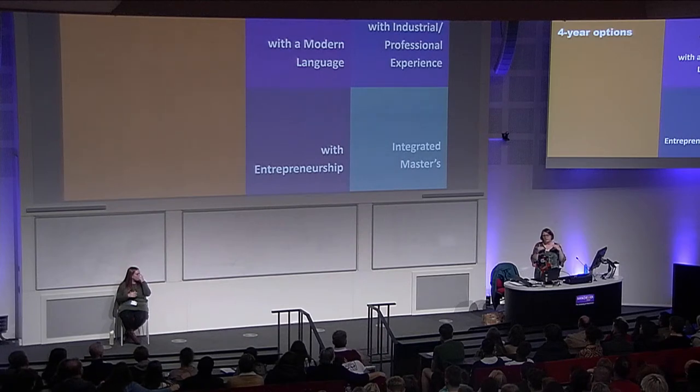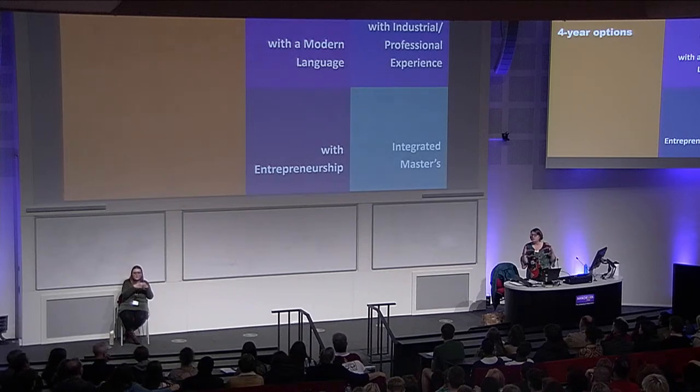So in the first 2 years, you do language units interspersed with your bioscience units. Then in the third year, you would go on a placement in a country that speaks the language that you're studying. So you'd be working in a lab. We have partnerships with different universities, and you would go over there and spend a year working in a lab, doing some science and learning the language as well.